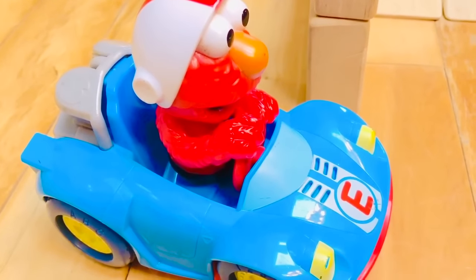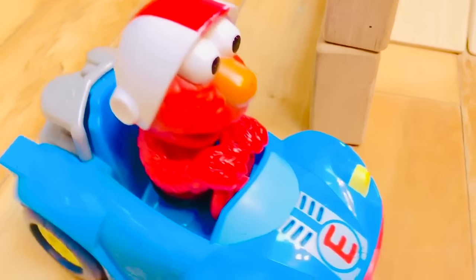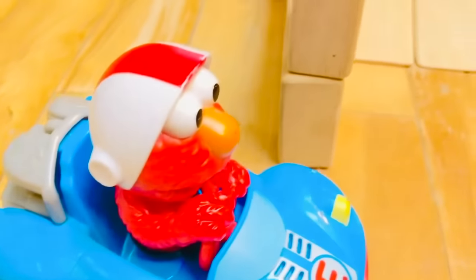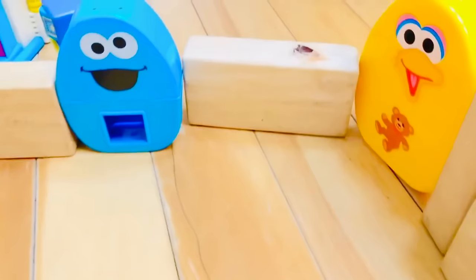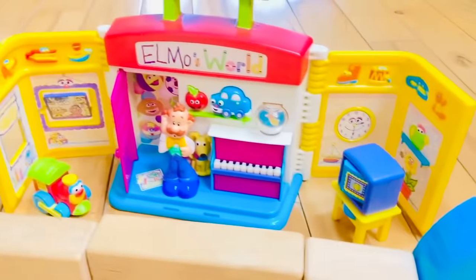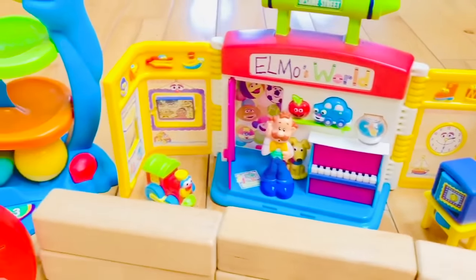We have our little racing Elmo car with a big red E on the front of his blue car. He's wearing a helmet to be safe. And Tiny Treasures Mini has set up a little obstacle course with blocks and some of our favorite Sesame Street toys. And we're going to see if Elmo can get all the way through the obstacle course.